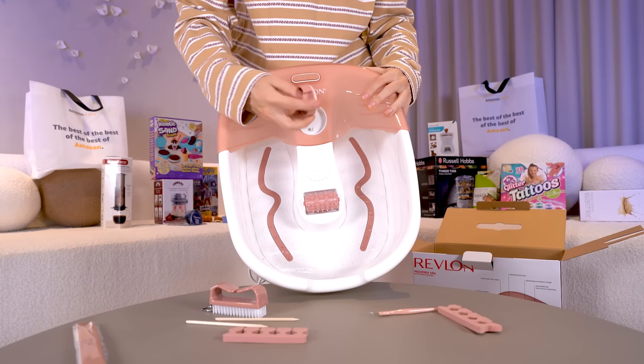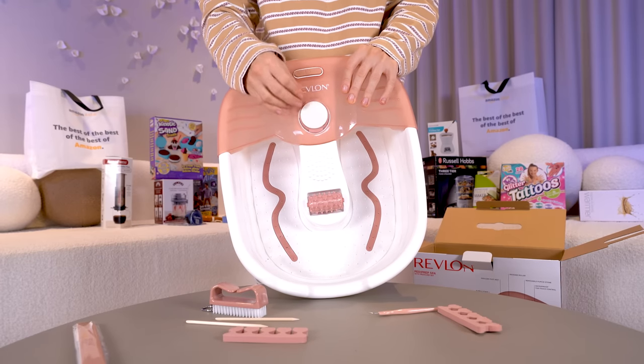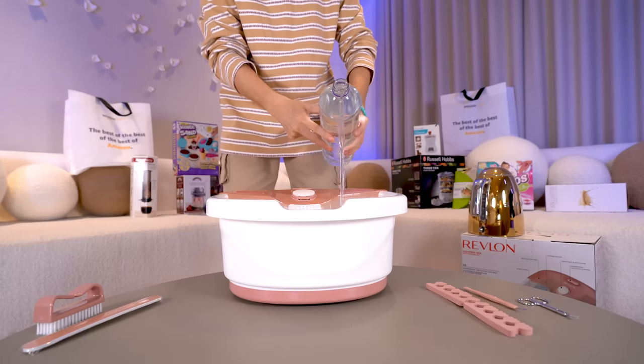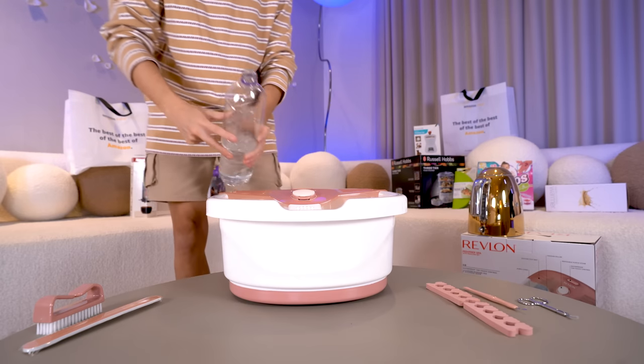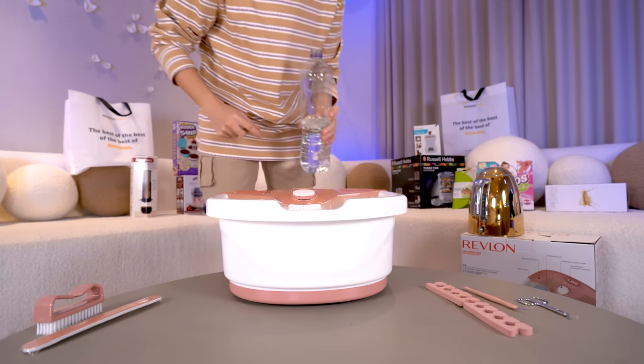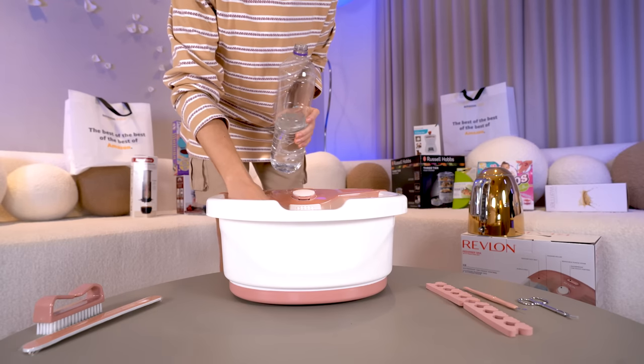I think you can put this little thing in here. It's kind of like an exfoliating, kind of like stone texture. I filled this bottle with like room temperature water. Oh, there's supposed to be like a line. Oh, there's like a black dot in there. Oh, what is that? Okay.